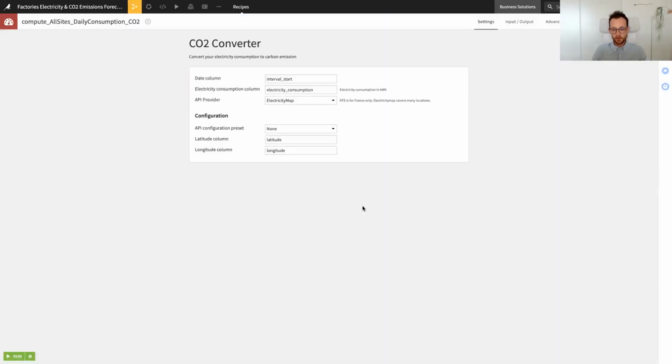So basically the CO2 converter, this is a beta version. It will be updated next week, and the idea is to select a date column in a dataset, an electricity consumption column, and the API provider. Of course, electricitymap is the best to use because it covers many locations, but we also have RTE for France, but it works only if you are in France, of course. So it would not work, for example, in our use case here. So if you have several factories, you will need to use electricitymap. And then, of course, you will need a token from them. And to fill latitude and longitude, this will probably be updated with a geopoint. It's just a little technical detail.